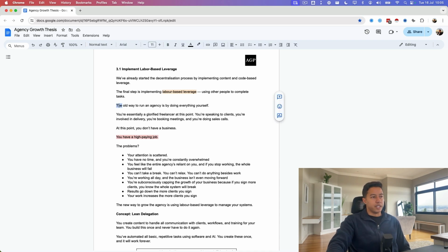The old way is to run an agency doing everything yourself, which obviously isn't good. At this point you're essentially a glorified freelancer. You're speaking to clients, you're involved in delivery, you're booking meetings, you're doing sales calls. At this point, you don't have a business, you have a high-paying job, right? That's it. And you just work more hours.